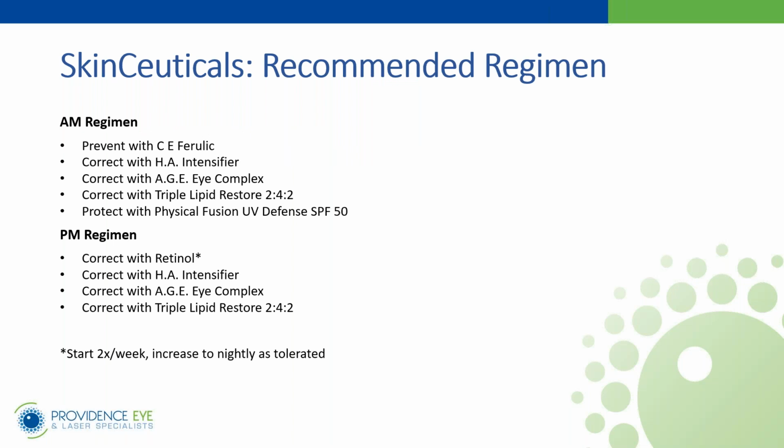So this is a sample regimen that some of our patients use. There are some products they'll use just in the morning, some just in the evening, and some that you'll use twice a day. If you say, oh gosh, this looks intimidating, please don't be intimidated. Reach out to our team. We'd love to talk to you more about something that's feasible.